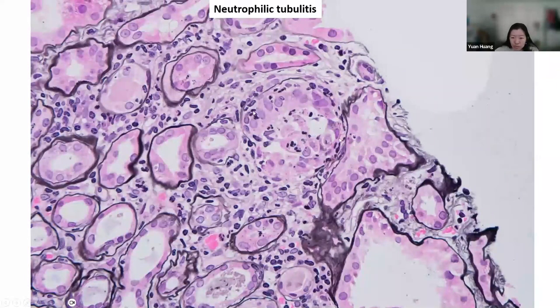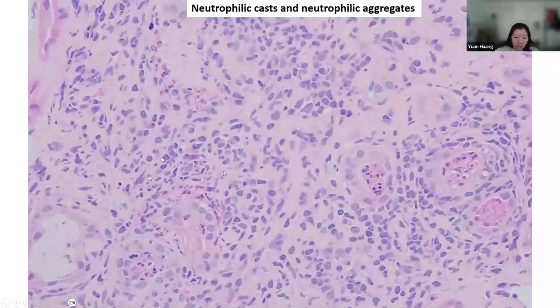And in addition to the lymphocytic tubulitis, you could see those polylobated neutrophils infiltrating the tubular epithelia as well, which means there is neutrophilic tubulitis. Also within the interstitium, you could see those neutrophils here and there. Like here, this one is probably in a vessel. This is a more florid finding where you could see neutrophilic casts within the tubular lumens. And here within the interstitium, you could see these neutrophilic aggregates also. So there is evidence of neutrophilic casts and neutrophilic aggregates.